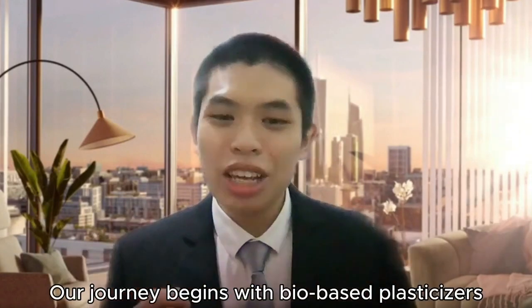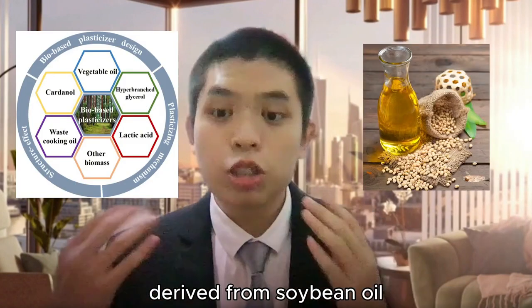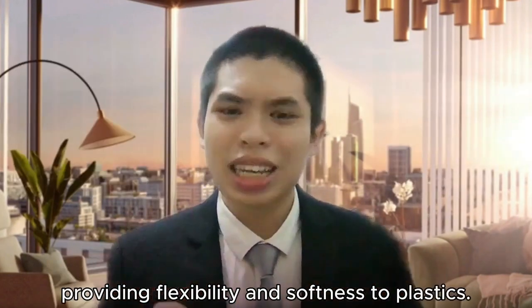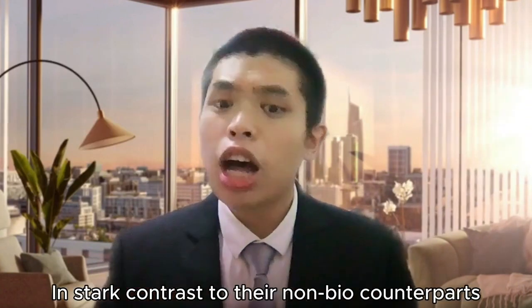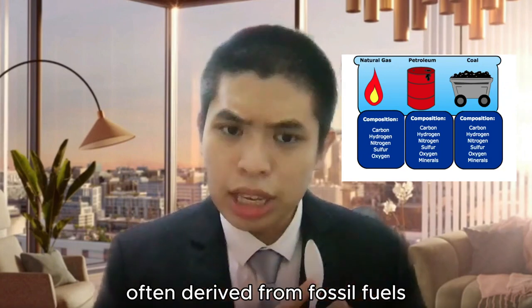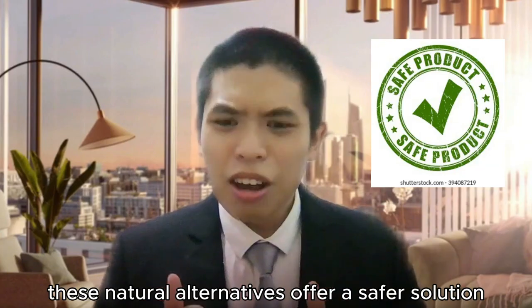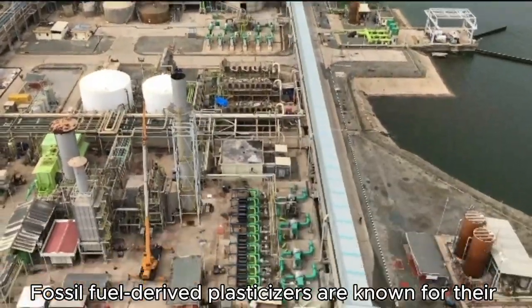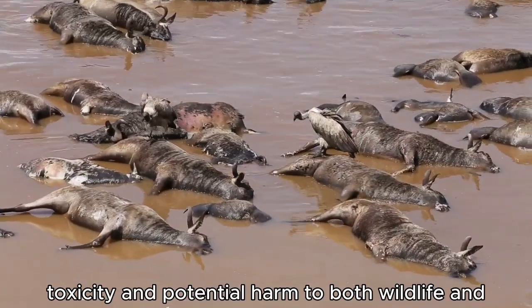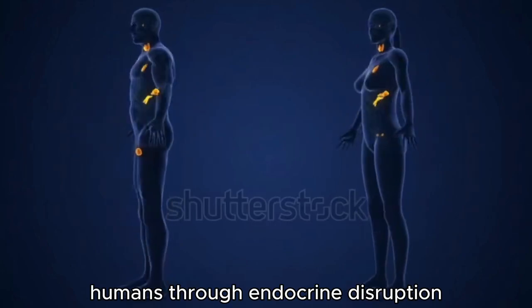And our journey begins with bio-based plasticizer derived from soybean oil, providing flexibility and softness to plastics, in stark contrast to their non-bio counterparts, often derived from fossil fuels. These natural alternatives offer a safer solution. Fossil fuel-derived plasticizers are known for their toxicity and potential harm to both wildlife and humans through endocrine disruption.